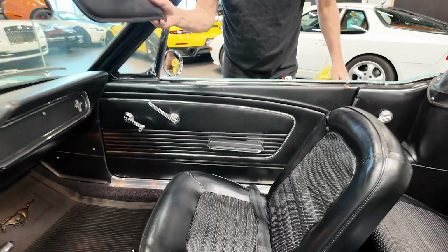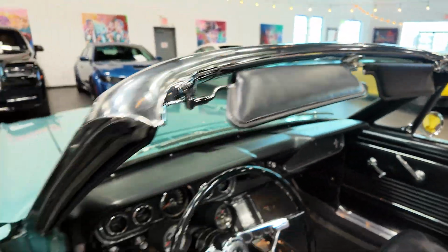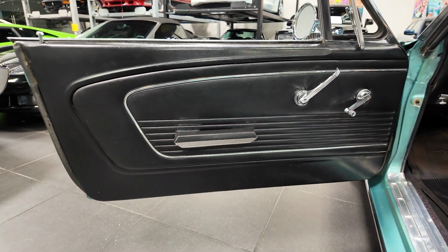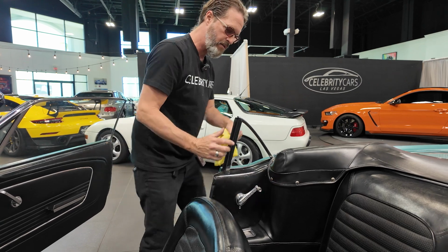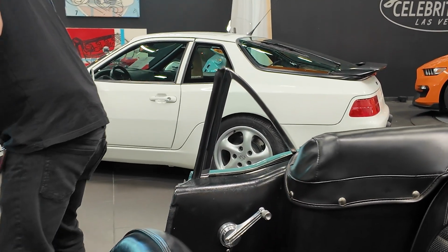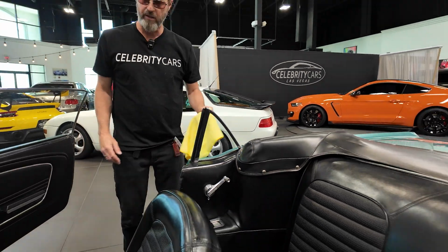Here's your visors. Your visors are in great shape. They're super cool. You know what else we haven't done? Let's do this real quick. Quincy, here's your windows. I've cleaned all these windows. I don't know if I'm going to be able to get this one all the way up. No, but you got it. The chrome around them all looked really good. All the chrome looks really good, folks. Is it perfect? No, but it looks really, really good.